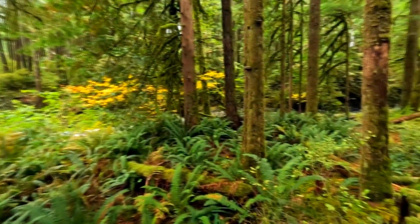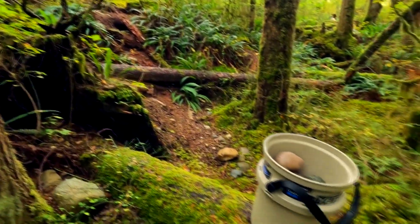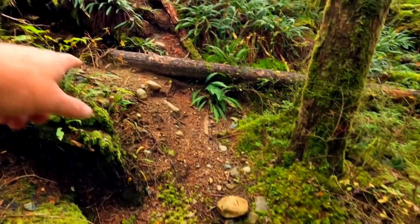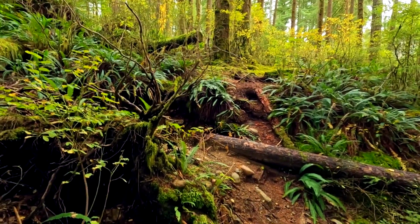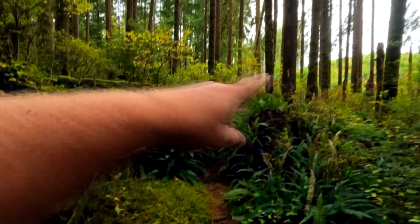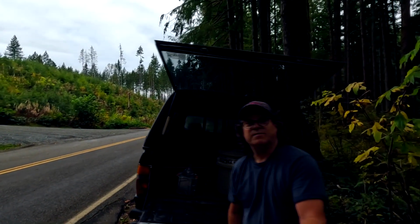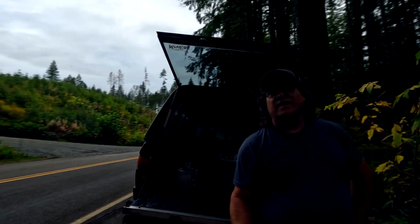Well, I'm getting up on the trail now and getting close to my truck. Got some logs I've been climbing over, and I still got to go up this embankment and then head over a ways, and gonna head up through there. Getting there. So I'm back to my truck, and it's a tough haul.